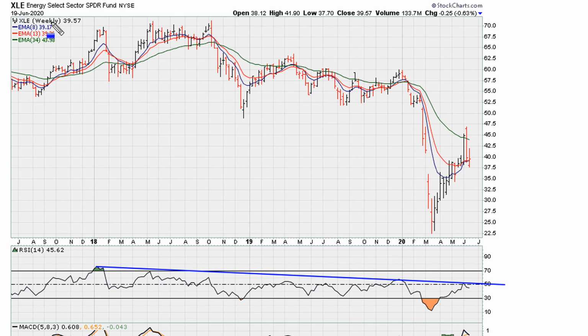We take a look at the weekly chart for the XLE, the energy sector ETF. We can see a clear RSI resistance line on the top side here. I should point out, notice how we had a big up week here, big weekly gain.